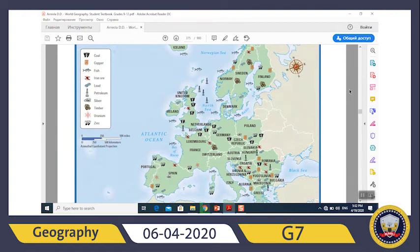But as a result, these regions have suffered from industrial pollution, and you will read more about pollution as your homework. Energy. So what about energy? It's just another resource there. Oil and natural gas were found beneath the North Sea floor in 1959. So here in the North Sea we have a lot of oil.